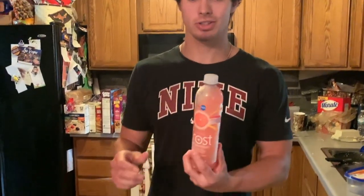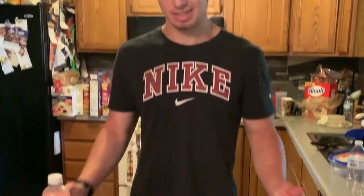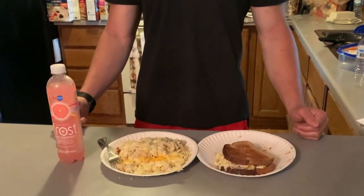And then to drink, I'm also adding in this 0 calorie sparkling water. It just tastes better than regular water, and it's 0 calories. So yeah, try this meal out if you have a limited amount of calories, because it's not very many and it's super high volume. So try it out.